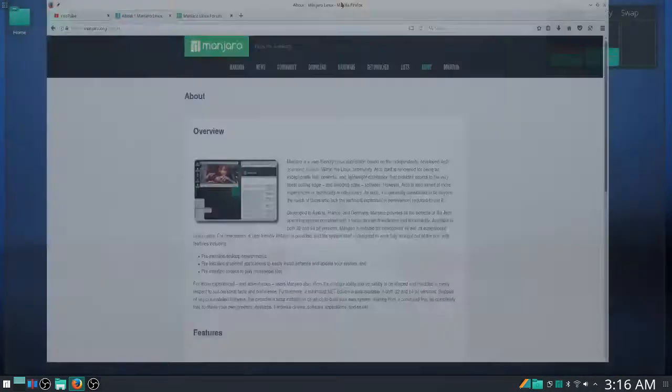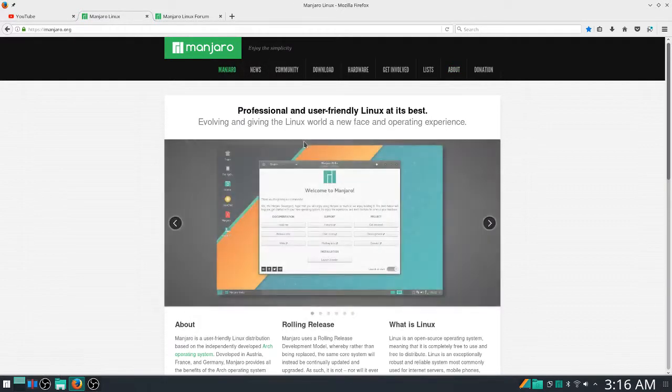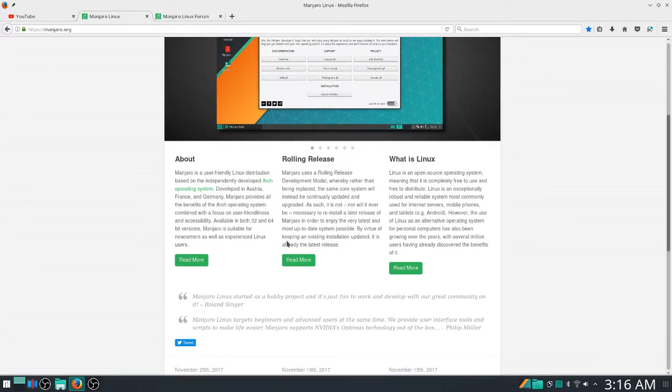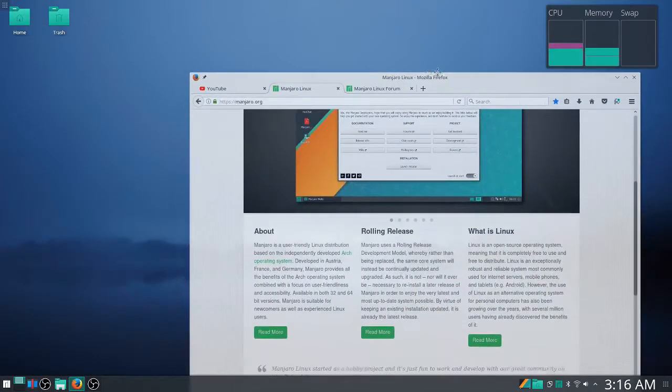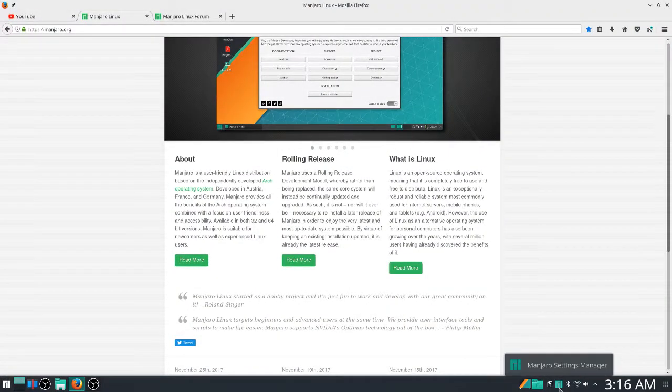So, moving on, let's go on to Manjaro itself. I was at the About. It is a rolling release, I do believe, so you'll be getting updates. Not constantly, but every once in a while, you get an update.